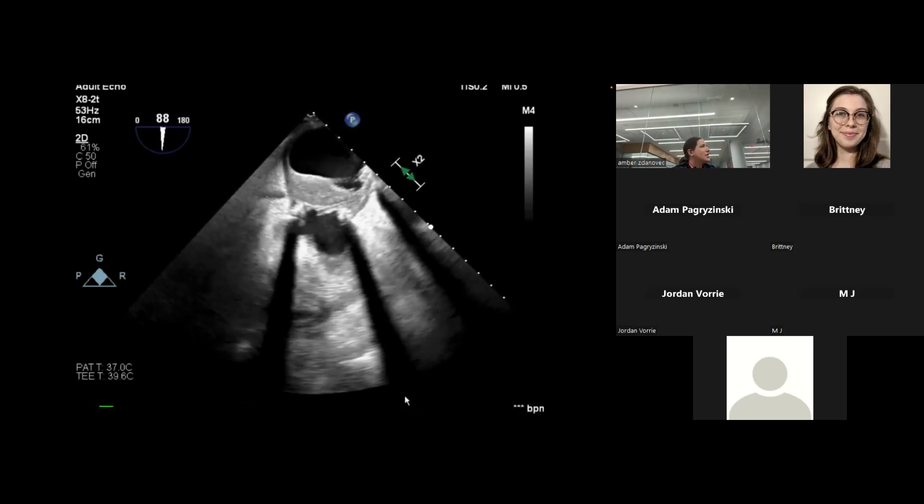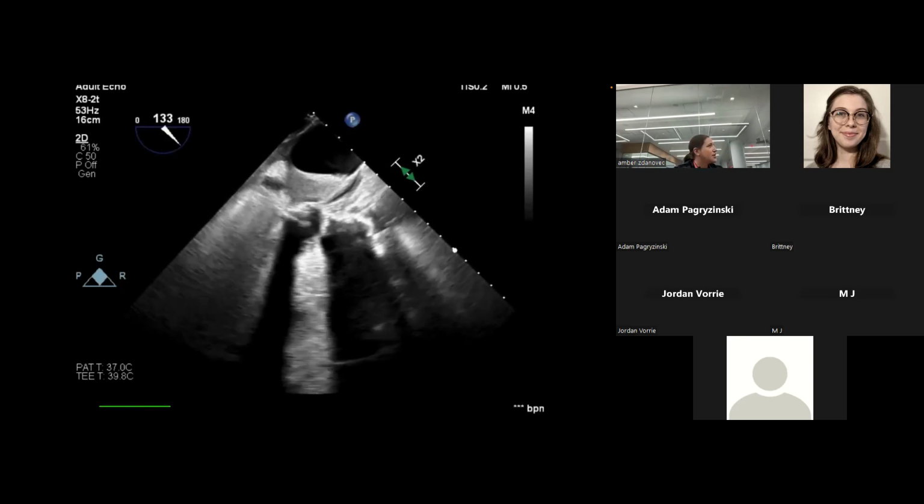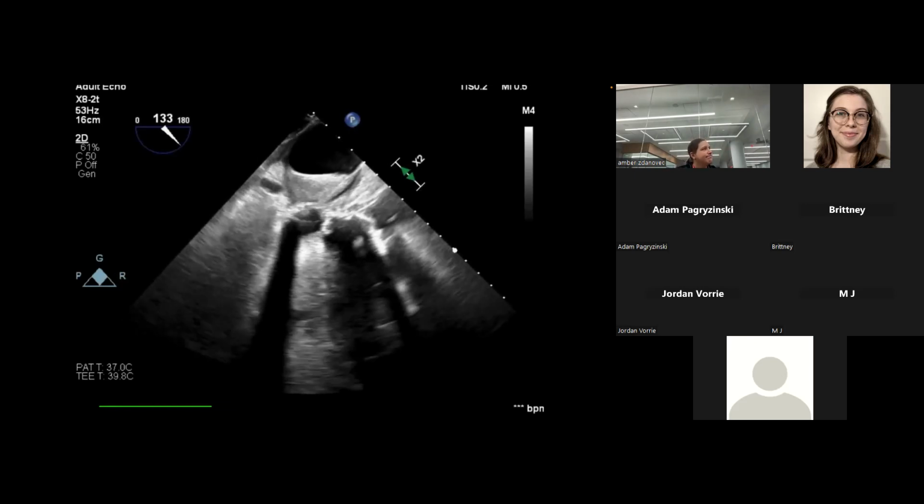Two chamber. And you can see again these nice little dropout artifacts from the struts. And again, big old clot sitting on top of that mitral. And does it look like that mitral is really opening? No. Would that explain why doing all those things has not helped? And now what view are we probably looking at?